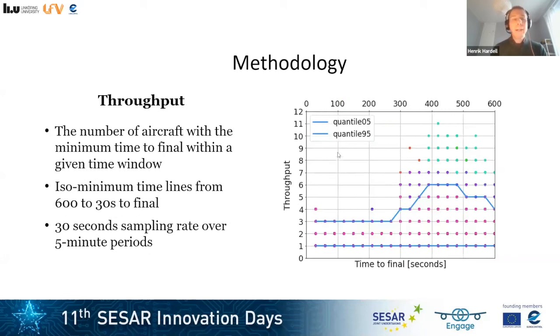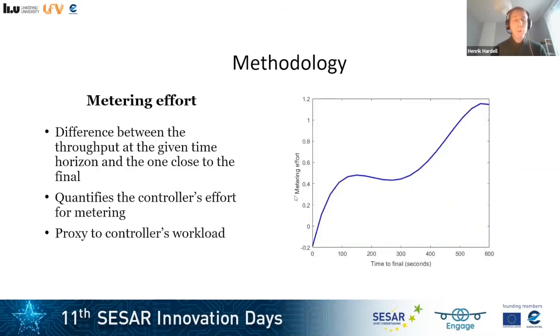And from the minimum time to final, we then obtain the throughput, which is defined as the number of aircraft with a minimum time to final within a given time window. We use ISO minimum timelines from 600 to 30 seconds to final, and a 30-second sampling rate over 5-minute periods. And from the minimum time to final and the throughput, we finally obtain the metering effort, which we are interested in. The metering effort is defined as the difference between the throughput at the given time horizon and the one close to the final. It can be used to quantify the controller's effort for metering and also as a proxy for controller's workload.